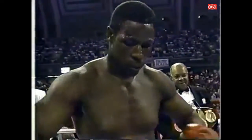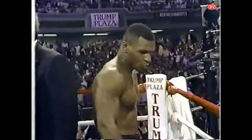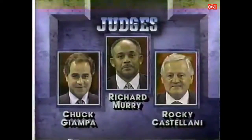The bout is governed by the rules and regulations of the World Boxing Association, represented by Dr. Elias Cordova and James J. Biggs. It is also sanctioned by the International Boxing Federation, President Robert W. Lee, and the World Boxing Council, President Jose Suleiman. The 3 judges selected by the New Jersey State Athletic Control Board for this bout are Rocky Castellani, Chuck Giampa, and Richard F. Murray.